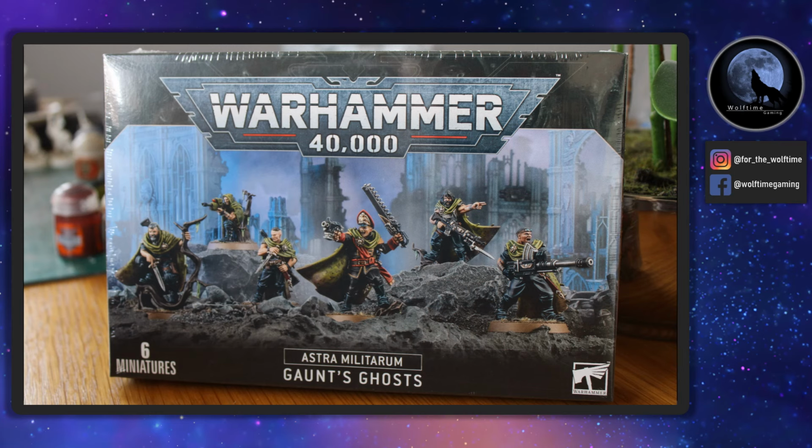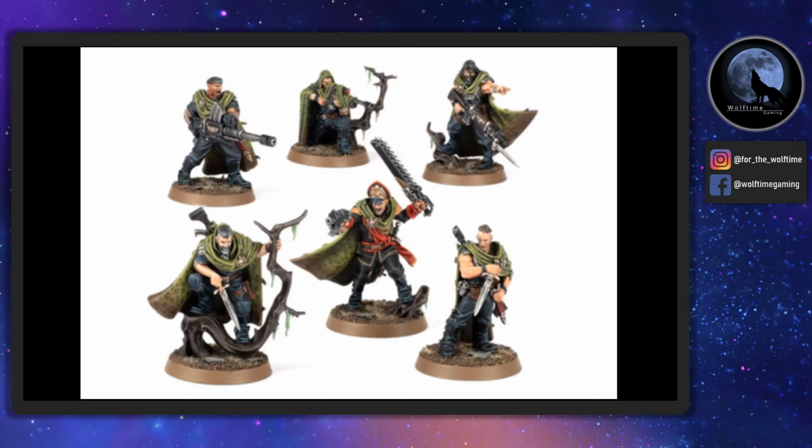Okay, so let's take a closer look at one of our prizes, as in the Gaunts Ghost. Now this is an absolutely fantastic set, obviously based on the Gaunts Ghost novel series. These are some amazing minis. I absolutely love Commissar Gaunt just in the middle there. These miniatures from the Games Workshop range are brilliant.